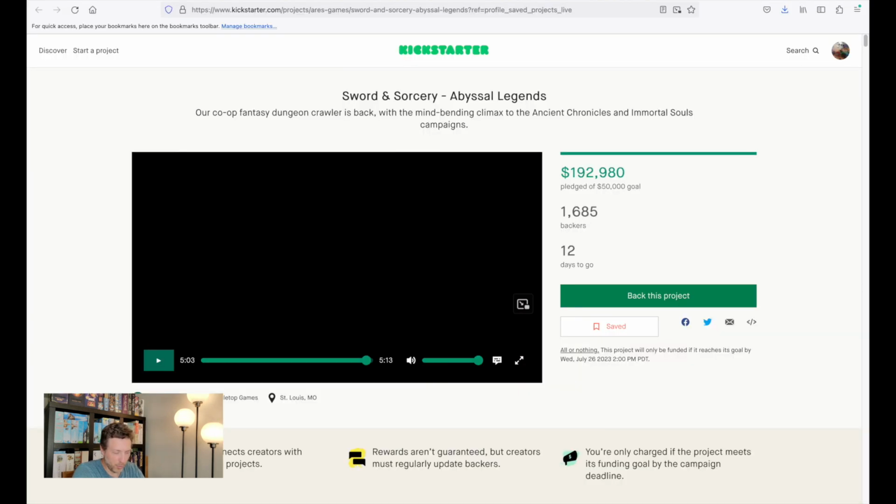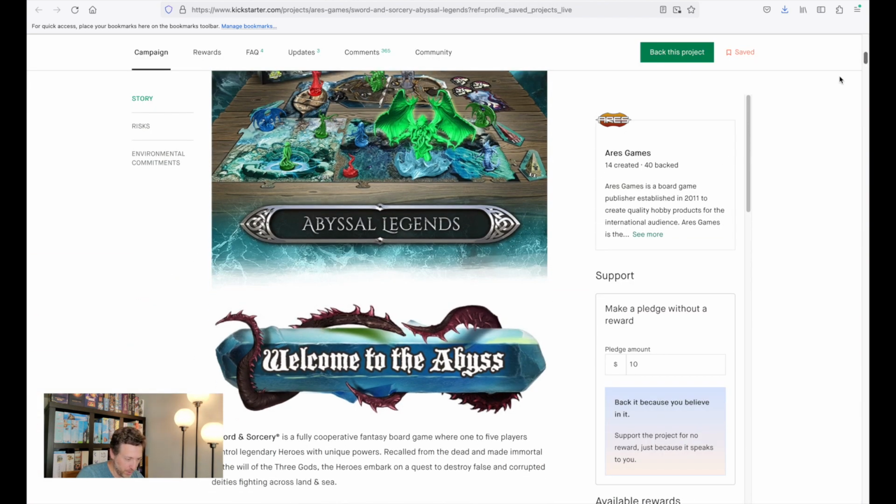Now, one thing to be aware of, which you should have gleaned from that video, is that this new expansion is Cthulhu themed. And the other thing that you should know is that the original game series, which started with just Sword and Sorcery, which is also called Immortal Souls, you cannot get through this campaign. So you can only get the new series through this campaign that started with Ancient Chronicles. So let's take a look at our pledges here.